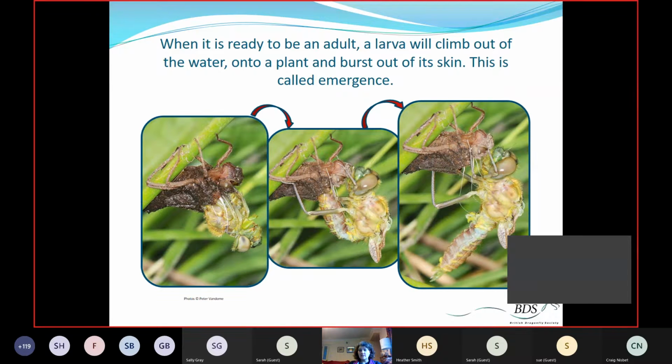So when it's ready to be an adult, the larva climbs out of the water onto an emerging plant usually, but sometimes it'll climb out onto the bank, sometimes onto heather or sphagnum, and this larval skin splits down the back, and the dragonfly or damselfly climbs out, and this is what is called emergence. And we can see this is a northern emerald here. So the first stage where the top of the body comes out, and then the rest of the abdomen.